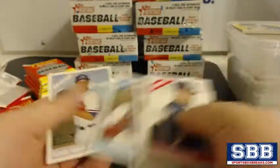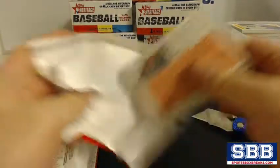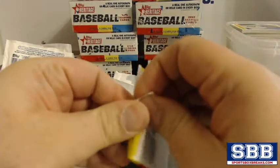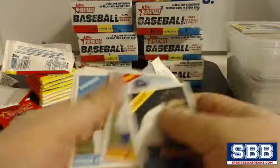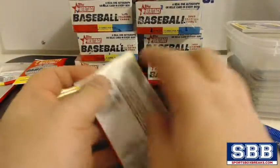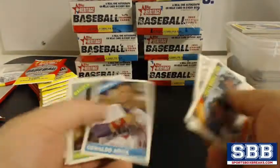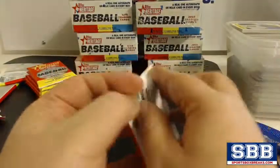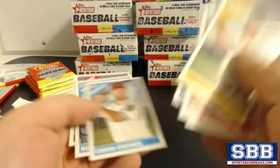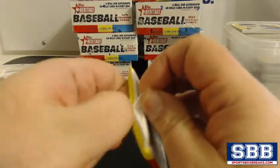Pair of taters. Lorenzo Cain. Nothing there. Nothing. A nice low number parallel here or something. Well, there's so many different variations there, certs.